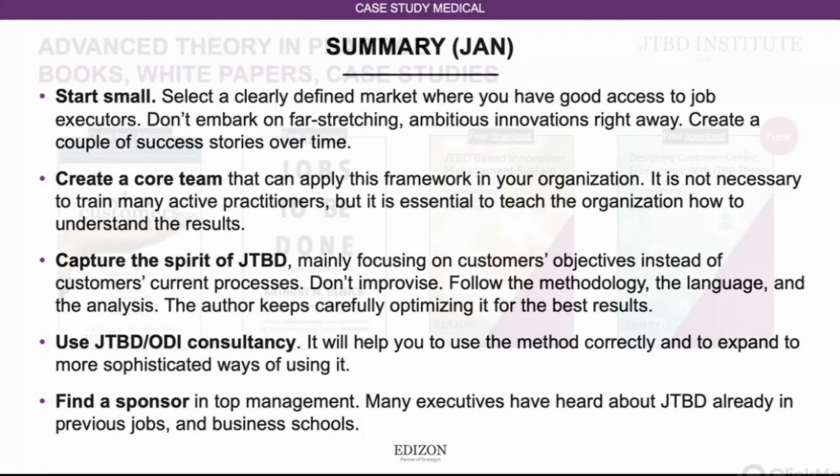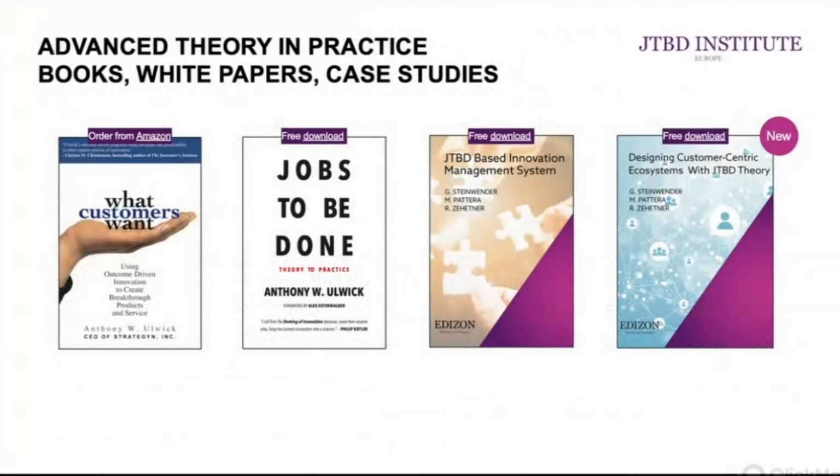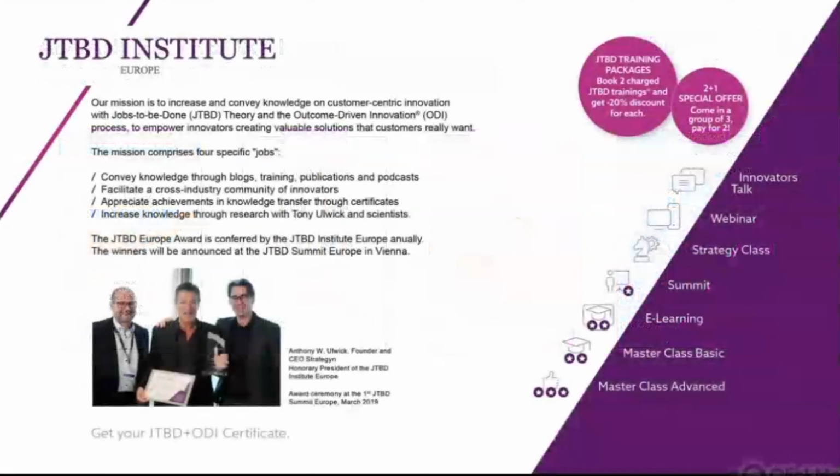I would like to give one more thing to the audience now, further touch points, so to say. There's a lot of literature, a lot of books and white papers out there. Just check out the website of Edizon, check out the website of Strategyn, our partner in the US headed by Tony Ulwick, and dig deeper. There's also the JTBD Institute, where we are doing seminars, webinars, online formats. There's an e-learning out there. Just find out what best suits you. Of course, this is our approach, that we work together with our clients, delivering insights, doing the research, but at the same time training your team and enabling them to also capture that spirit and execute it on their own.